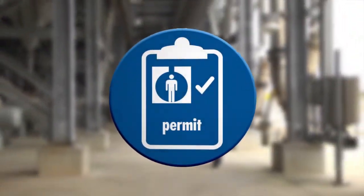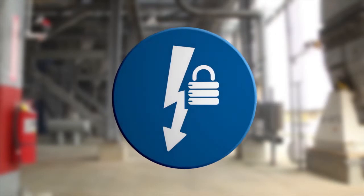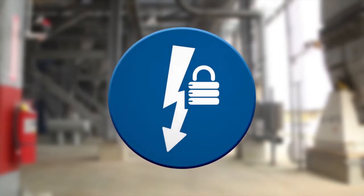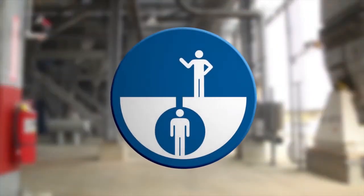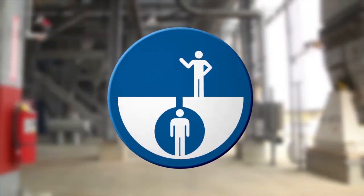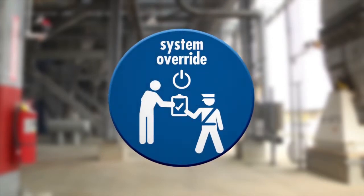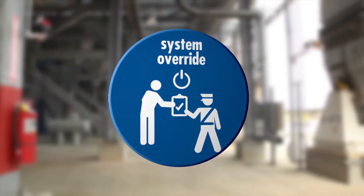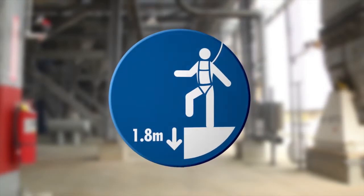1. Work with a valid permit when required. 2. Conduct gas test when required. 3. Verify isolation before work begins and use the specified life-protecting equipment. 4. Obtain authorization before entering a confined space. 5. Obtain authorization before overriding or disabling safety critical equipment. 6. Protect yourself against a fall when working at a height.